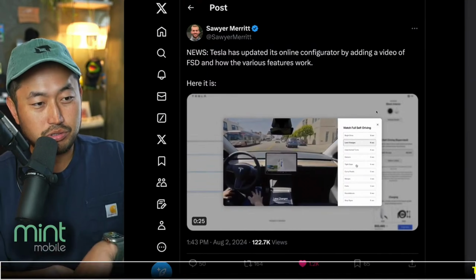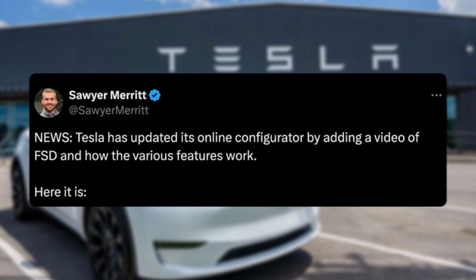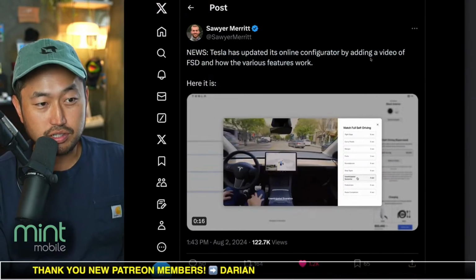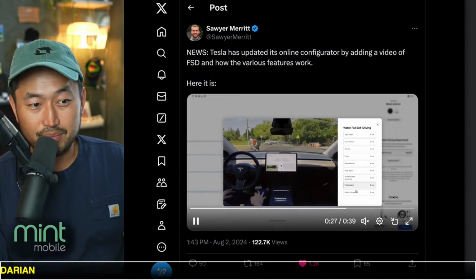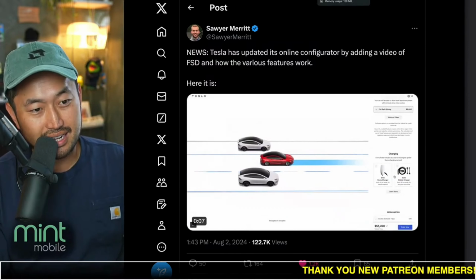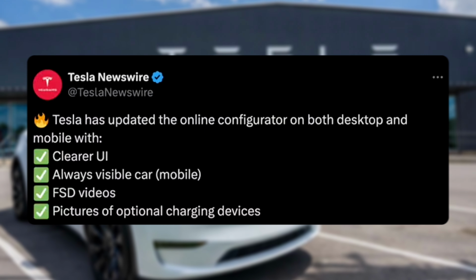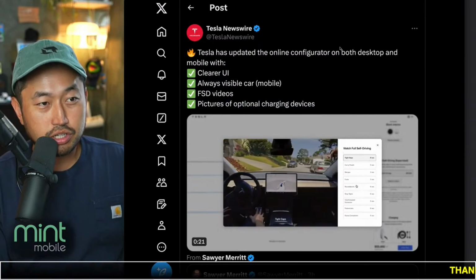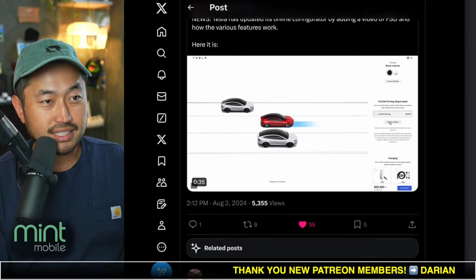Shout out to Saria for posting the updates. Tesla has updated its online configurator by adding a video of full self-driving and how all the various features work. This looks pretty cool because you can see there are different clips, different segments depending on your driving style. We'll take a look at it in just a second. But more importantly, they've added a lot of different things with a clearer UI, more physical vehicle and full self-driving videos, and pictures of optional charging devices.